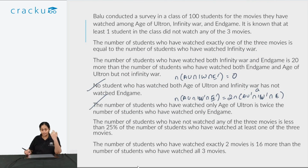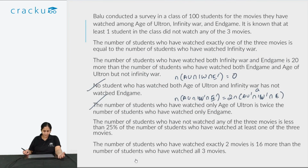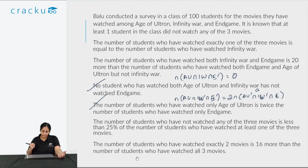Then not watching any of the three movies is Q. What it says is P plus Q is basically the set of all students. So P plus Q is this, and Q is less than 25% of the students who have watched at least one. So Q is less than 25% of P. So this is what that clue means. I'll keep it for now because I've not really applied it. Now the last clue is the number of students who have watched exactly two movies is 16 more than the number of students who have watched all three movies.